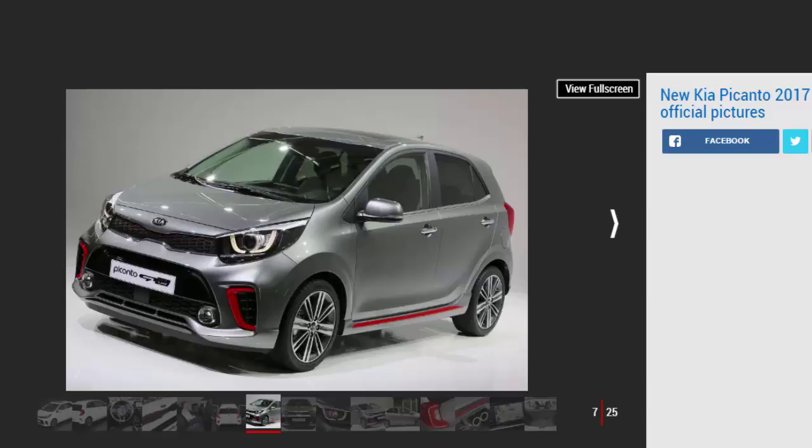Producing 98 bhp, the new 3-cylinder turbo is the torquiest and most powerful Picanto ever. It'll do 0 to 62 miles per hour in 10.1 seconds, and hit 112 miles per hour. Despite the added zip, bosses claim the 1.0T GDI will offer high efficiency and low fuel consumption, though no numbers have been confirmed. It goes on sale towards the end of the year.